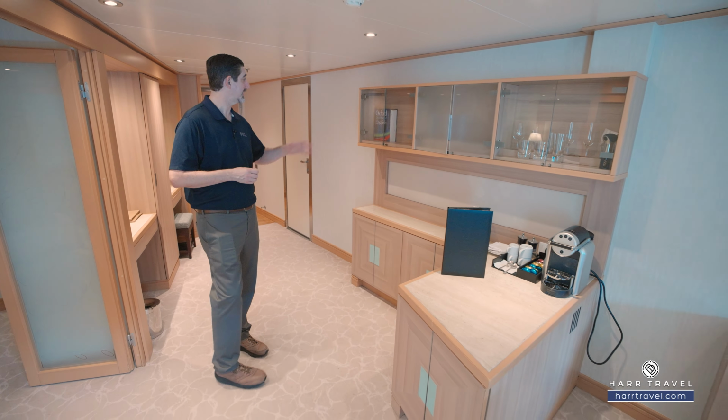Directly across, you do have a small flat panel TV, and then over here, you'll find your vanity to get ready. US plug and a European plug and storage underneath, and then just through, you'll find your large walk-in closet. You've got storage up and down with the shelves, plenty of drawers for storage as well, and an enormous amount of hanging storage all the way across and down below. You'll find those extra comfy bathrobes and slippers here. Once again, plenty of space, especially if you're taking one of those longer cruises. Now keep in mind the World Cruise and all the longer cruises do sell out before the shorter cruises. Make sure and let your Harr Travel advisor know early.